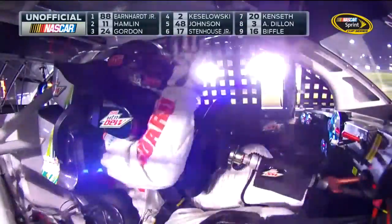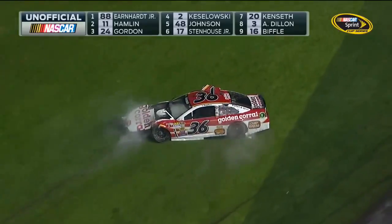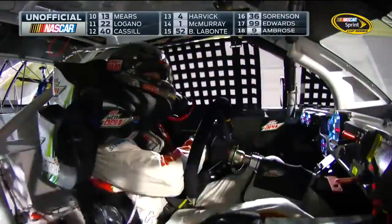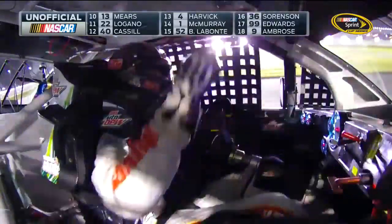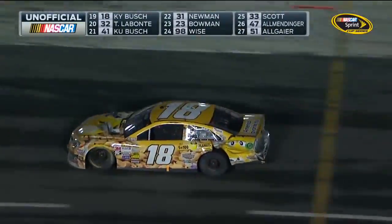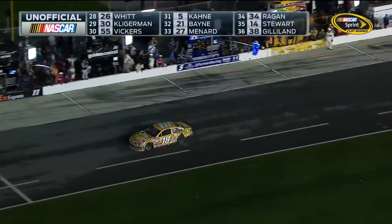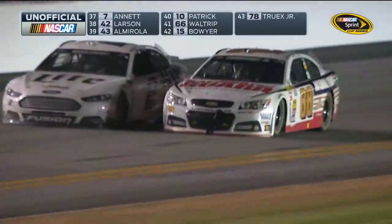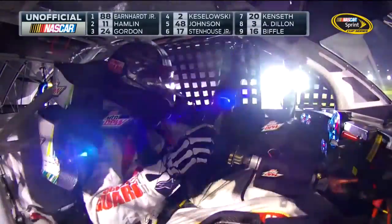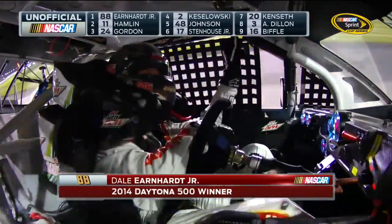Good job, Junebug. Woo! Reed Sorensen's race ends up in a crash. Harvick into the wall past the end of pit road, and Carl Edwards' 99 all torn up. Here comes Kyle Busch backwards across the start-finish line. Factor across. Now, the caution flag waved before Earnhardt took the checkered flag. Officially, the race ends under yellow. NASCAR will review. I cannot believe it.